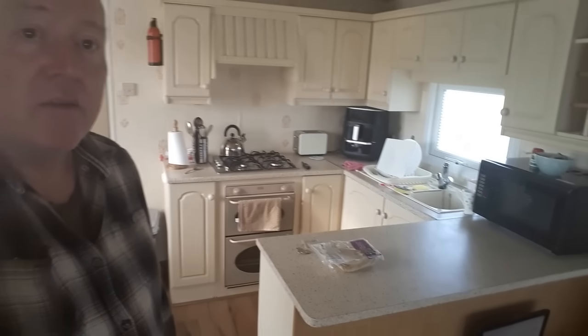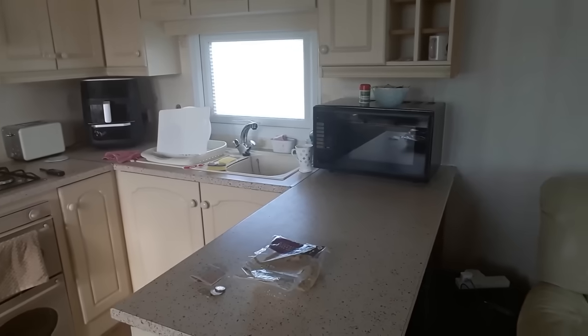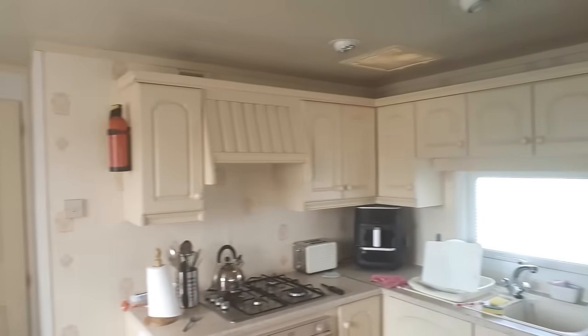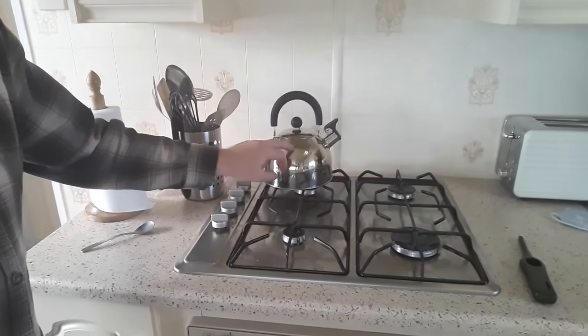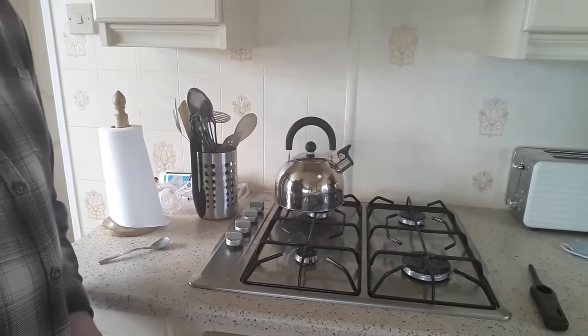You've already seen this kitchen area, but it's got everything in there that you'd need. We've got a full-sized oven, we've got a microwave, loads and loads of cupboard space. And we're even using a gas kettle rather than electric because gas is cheaper than electric.